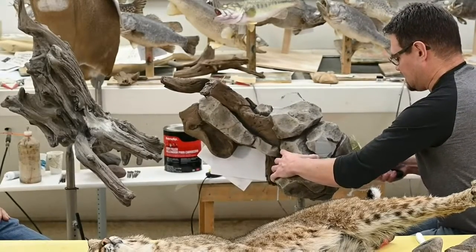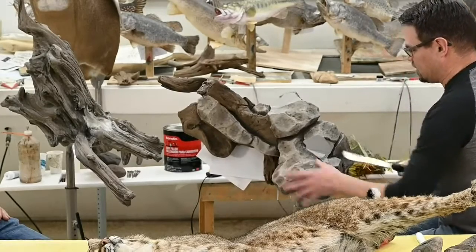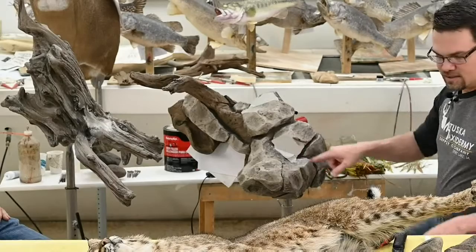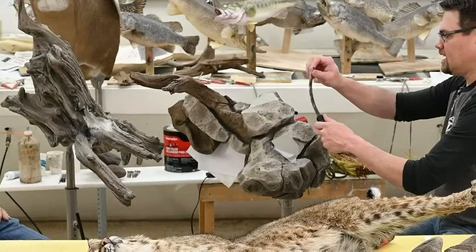I'm just going to cut this little piece a little further here, like that. And now I've got just a little fix-it to do there. But this blade is nice and flexible.